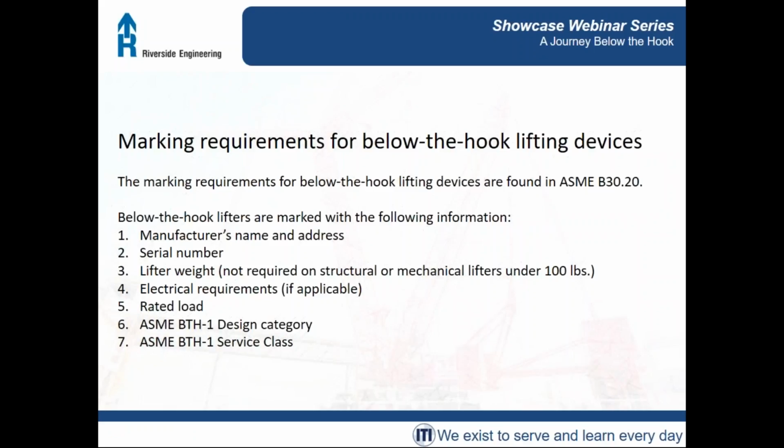Marking requirements. Marking requirements for the below-the-hook lifting devices are found in ASME B30.20. B30.20 is the definitive document that governs below-the-hook lifting devices. And the marking must include the manufacturer's name and address, the serial number, the lifter weight, if it's over 100 pounds, the electrical requirements, if applicable, rated load, and the ASME BTH-1 design category and service class. We'll talk about those in a while.